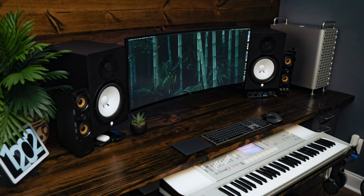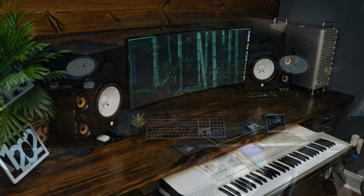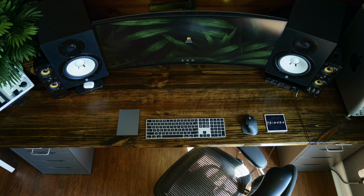This is a 38-inch Dell curved monitor. Digging the wallpaper choice, it accentuates the plant you have on the left side. And then as for the peripherals, again, not a gaming setup, so he has the Apple Magic Keyboard with the Apple Magic Trackpad, as well as the Logitech MX Master 3 mouse.